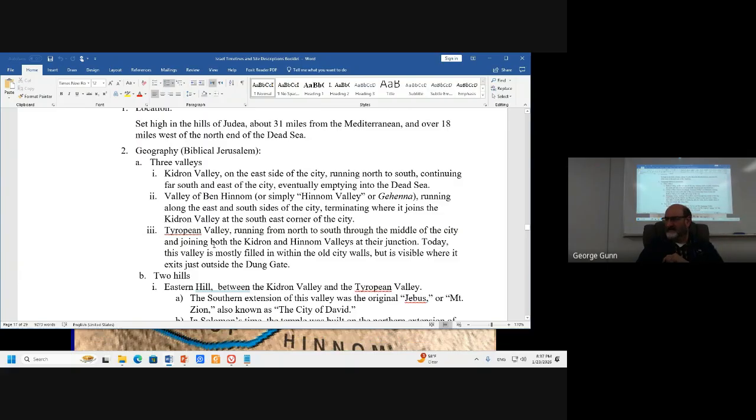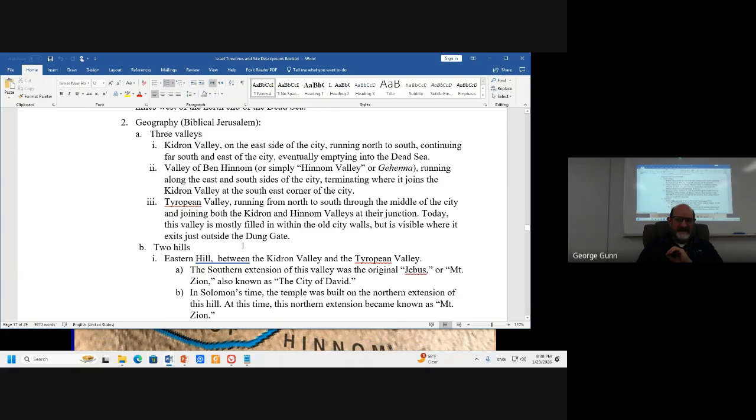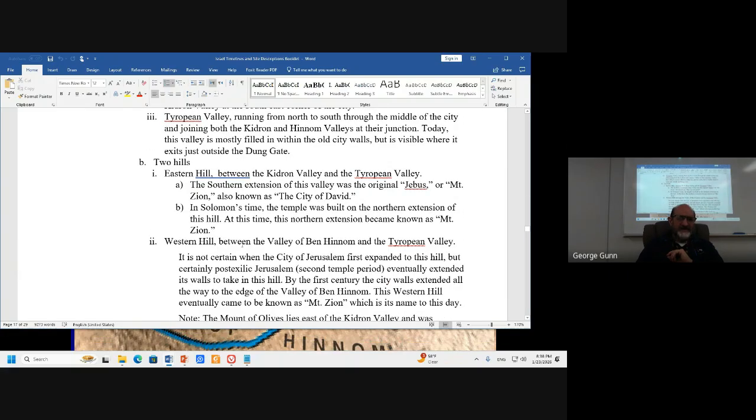Today, the Tyropoeon Valley is basically filled in. You can't see a valley there anymore. But it runs along where the Western Wall, or sometimes called the Wailing Wall, we'll talk about momentarily. Today, this valley, mostly filled in within the old city walls, but it's visible where it exits just outside the Dung Gate.